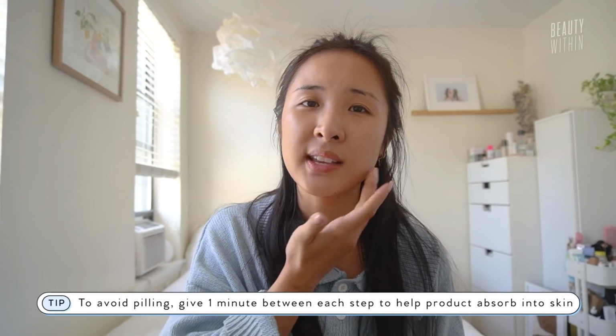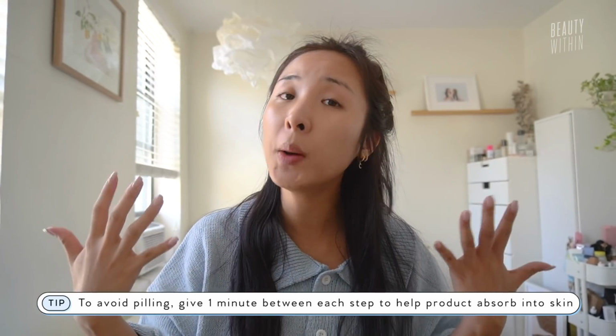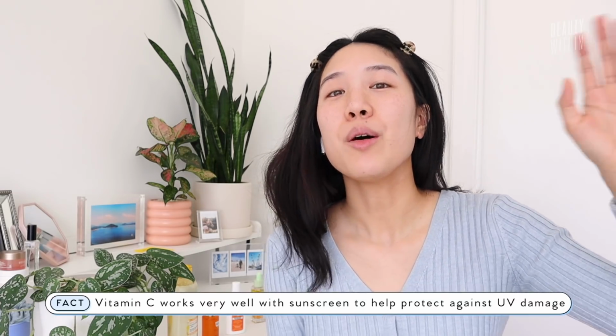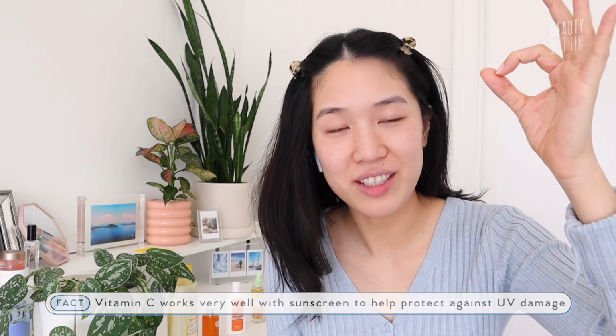And also, to avoid things like pilling, leave the skincare steps beforehand to absorb, and that way you don't have any problems, and it's just sweet, sweet, subtle skin. Yes, and as we mentioned earlier, vitamin C as an antioxidant powerhouse plus sunscreen is a match made in heaven. So great for anti-aging protection and all that good stuff. I mean, 90% of our aging isn't because of the skincare we use. It's actually not using sunscreen.